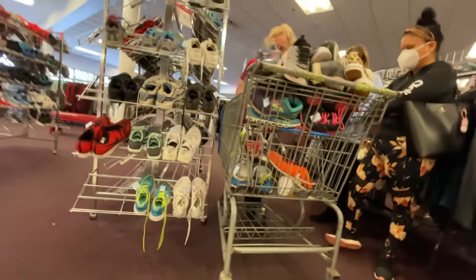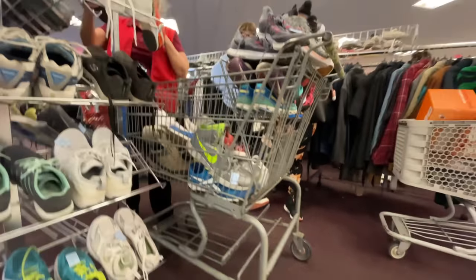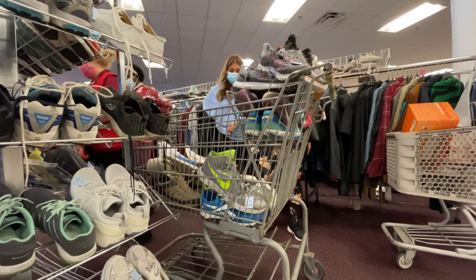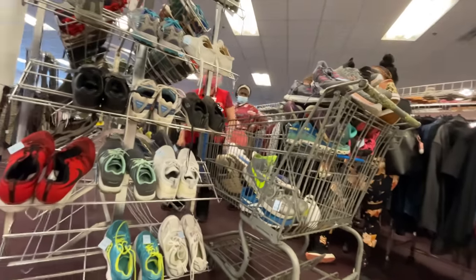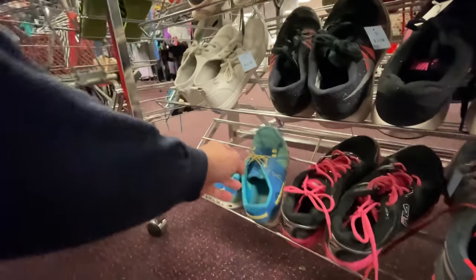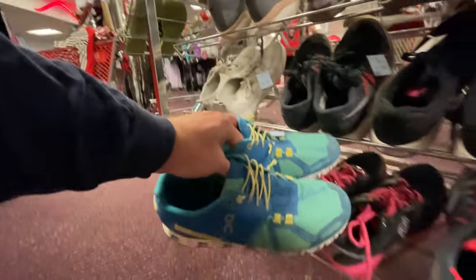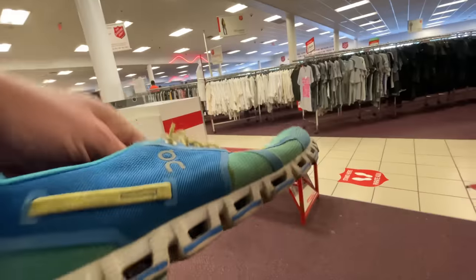I want them. And then right before we left the store, I noticed one of the employees putting out new shoes. So I kind of followed her around a bit. There were a bunch of ladies crowded around the shopping carts waiting for these shoes to come out. So I kind of hung back. I saw a pair of what looked like On Cloud shoes. So that's the pair I was waiting for. But I finally got them and they were in very bad condition. So I left them behind.